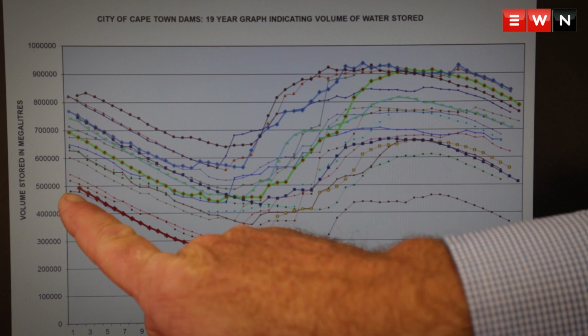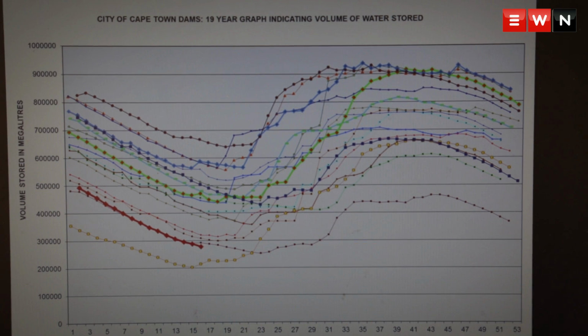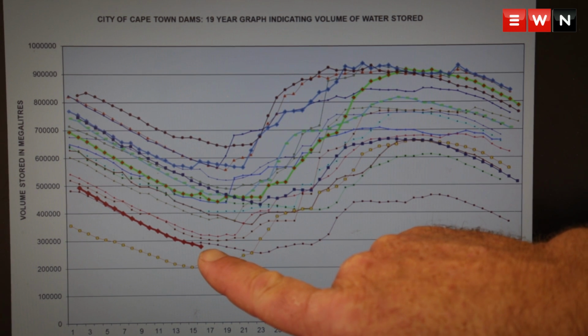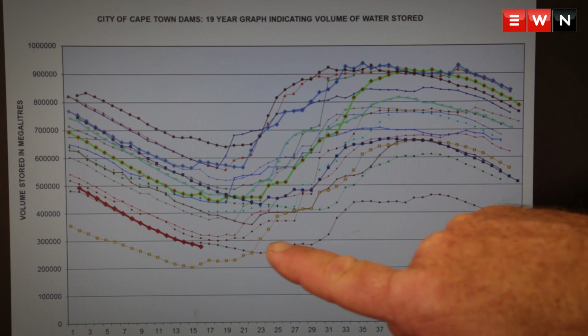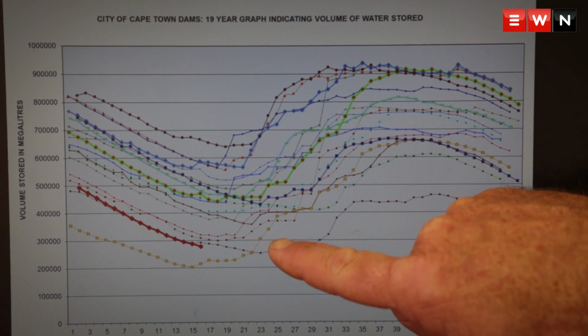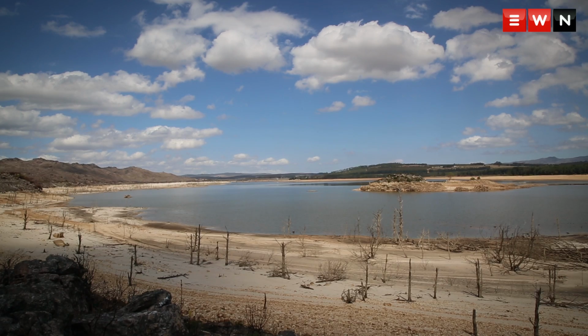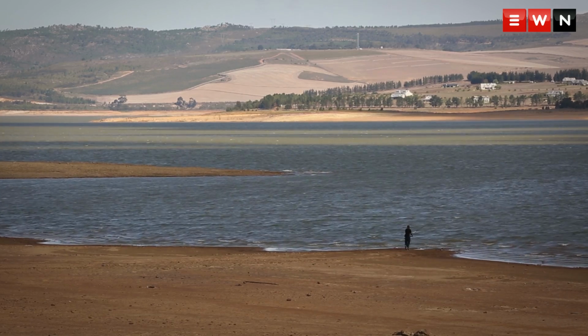Our storage level has been falling since January, as it does every year. You'll see it's quite consistent over there. We're currently sitting at around 30% of capacity, and in the next 2 months or so, at this point over here, as the winter rains come, the graph will start to then turn up as the dams fill. What's important to realize is that the dams don't necessarily all fill over one winter season or 1 year. The bigger dams like Theewaterskloof would take 2 to 3 years to fill under normal conditions. So what is very important for everyone to realize is that we can't do our planning in 1 year segments. It has to be looked at over 3 years because of that fact.